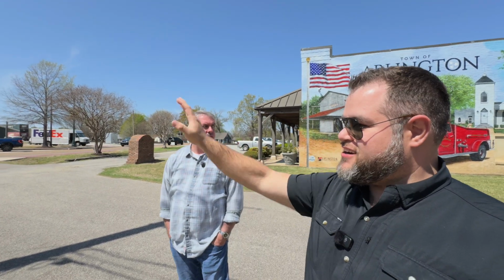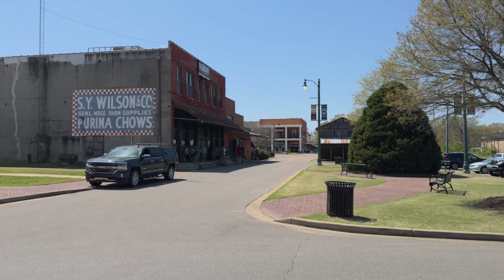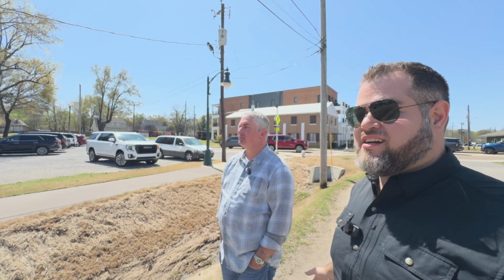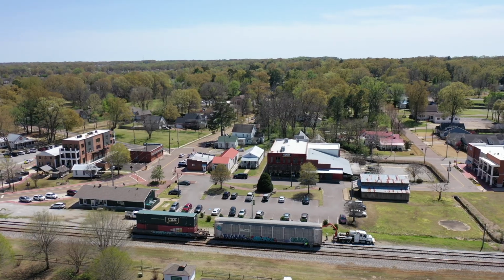It really draws you in, but you have the nice little square here, a great little general store. If you like apple butter, there's really good apple butter in there. You got it at S.Y. right here in Arlington. It's just a cool little spot here, and restaurants too. We actually just got done having lunch right here behind us. That's the Kitchen Table we talked about. The food is great in there. Get you a bowl of that gumbo if you go in there, guys. It's really good.